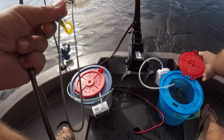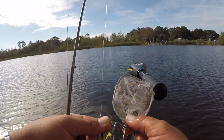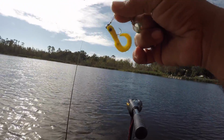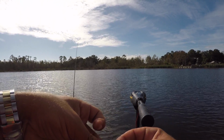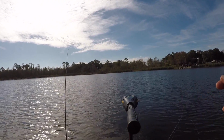Nice big fat minnow here. What a learning experience, guys. Tell you, if I manage to catch anything on these, it's gonna be a chore and a half. I mean, that's a challenge in its own. But trying to figure out how to catch a fish that I've never caught before, never targeted before, on a lake I've never been on before, without electronics, this is gonna be tough, guys. This is definitely gonna be tough.